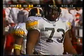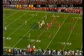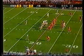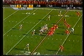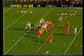Kyle McCann to play a couple of series, and we'd see Brad Banks, and that's who is in the lineup right now. Banks, the junior out of Belle Glade, Florida, and Hinds Community College. He's more of a runner. Now Hill and Oliver wide to the left. Banks is going to throw it.